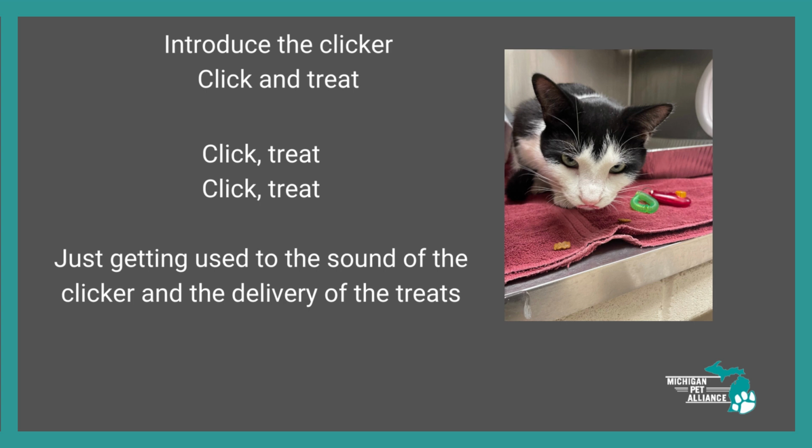So with cats, it's not always necessary with dogs, but with cats, we do want to introduce the clicker. It's also called loading the clicker. Because this is kind of a foreign concept for a lot of cats, we do want to introduce the clicker so that they can be used to the sound and delivery and kind of the process of clicker training.